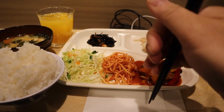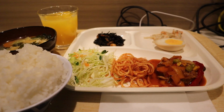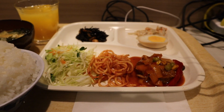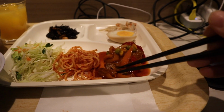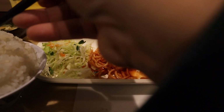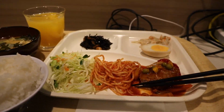Let's give it a shot. So obviously this is the pasta. Very nice. Sweet, sour. I think the taste is like Filipino style spaghetti, which is very good. I really like Filipino style spaghetti. And then this thing is like a chicken, seems like. This is white inside. I'm not sure. Maybe this is ground chicken. Okay. It's nice. The sauce is very similar to the spaghetti sauce. Very good. Very good.